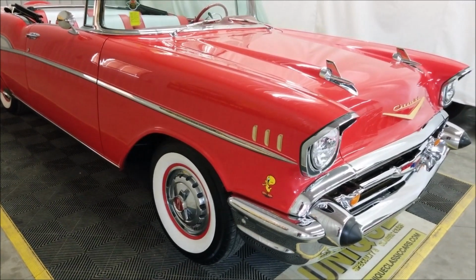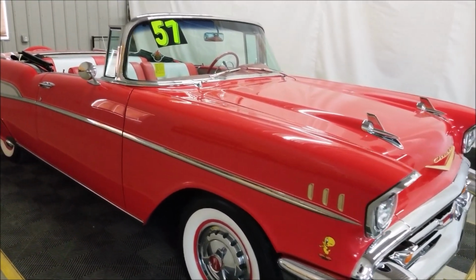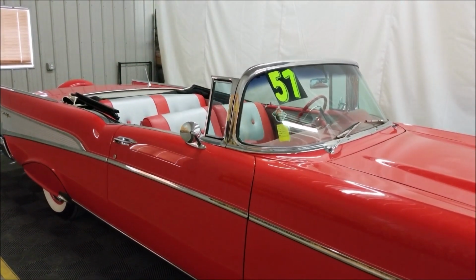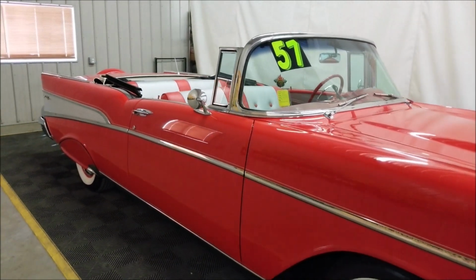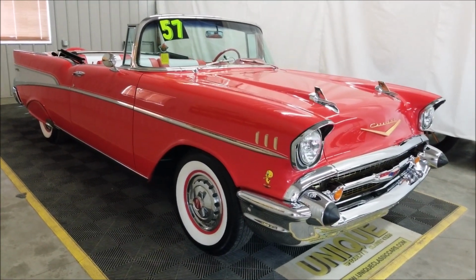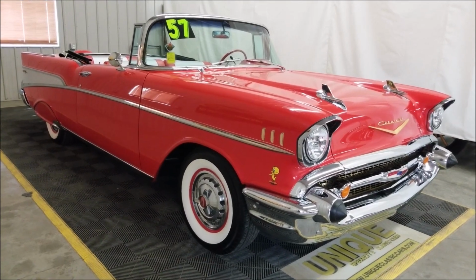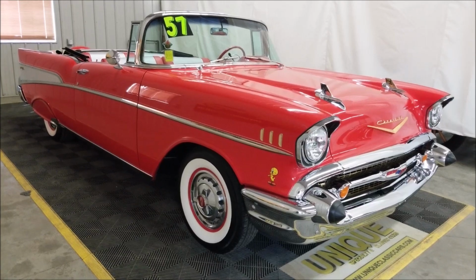Underneath the hood, era-correct 283 paired with a Powerglide automatic transmission. Interior code was 683, so silver and red, and as you can see, still retains the silver and red colored interior. So again, pretty much the original way that this would have come off the showroom floor of the Chevy dealer in 1957, only maybe even a little nicer after being nicely restored.